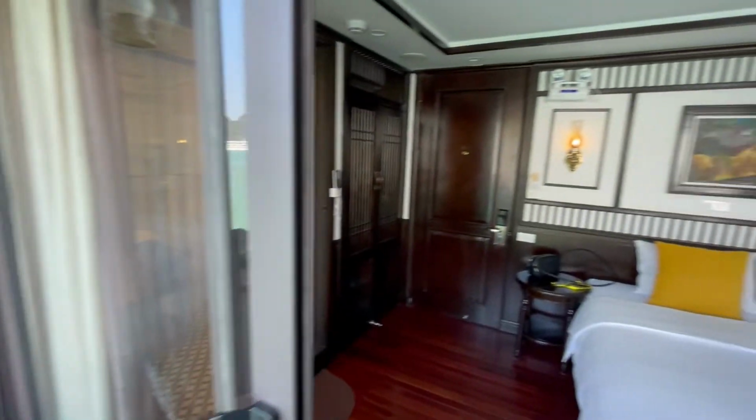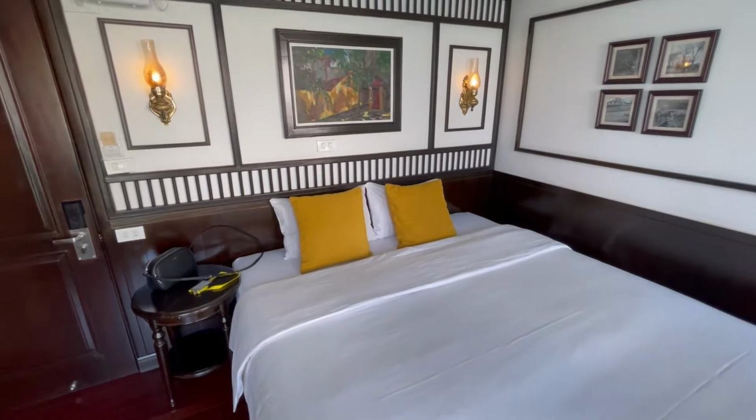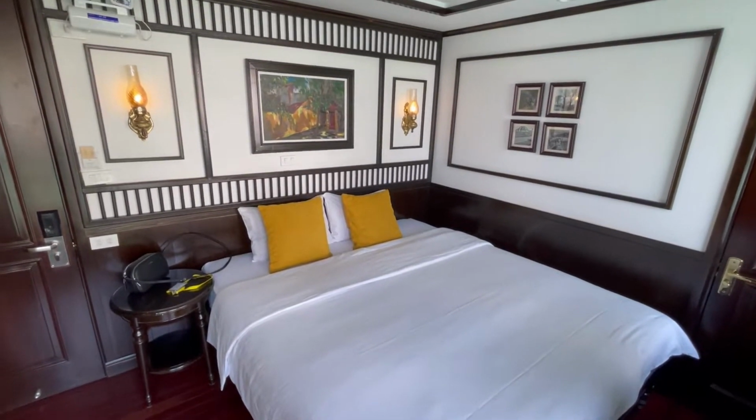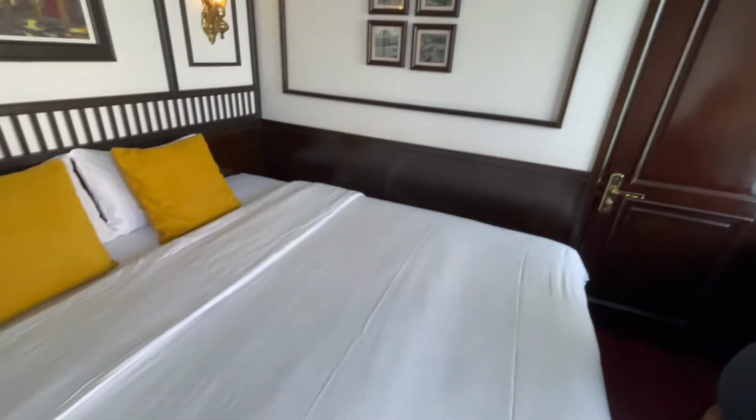And then onto the room. We booked a double bed and slept pretty well. It was only for one night, so no complaints about that. And as always, we asked for an extra blanket, and luckily that was not a problem at all.